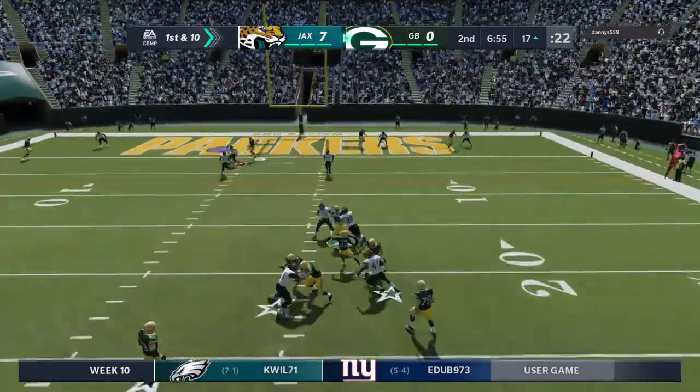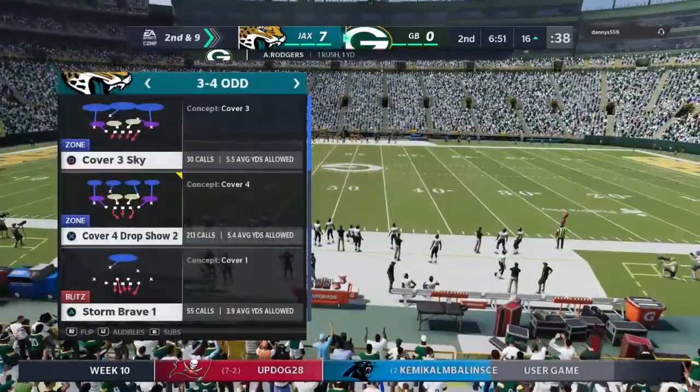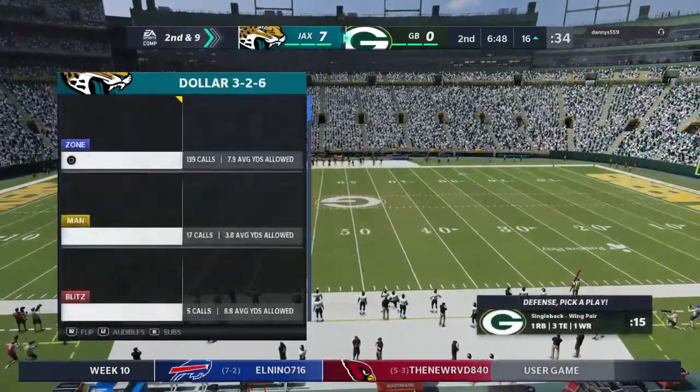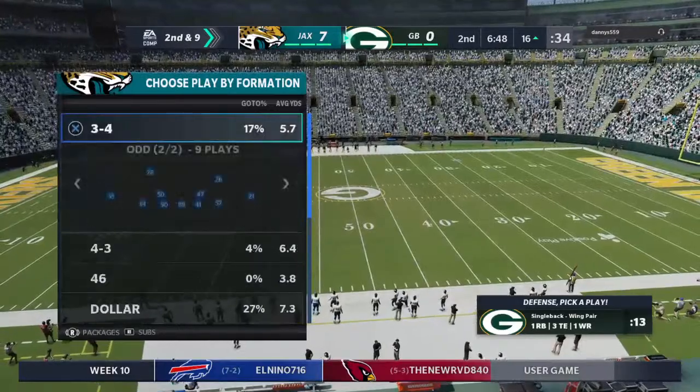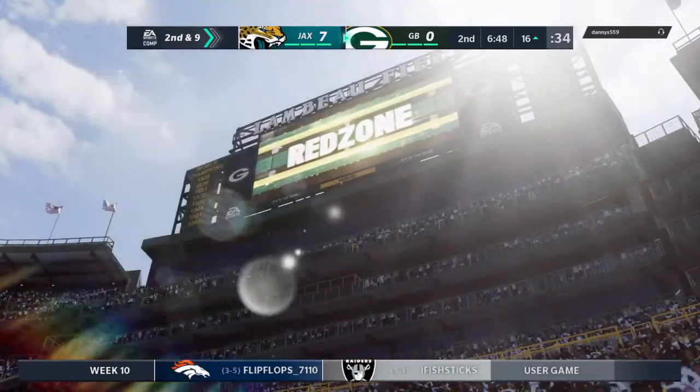Eluding the pressure right. Stepping up. He's going to keep it. He'll get just a yard on the scramble. It's 2nd down. Yeah, he only gets a few yards on 1st and 10, but he's better off doing that than throwing an incompletion or even worse, an interception. At the Jaguars' 16-yard line.